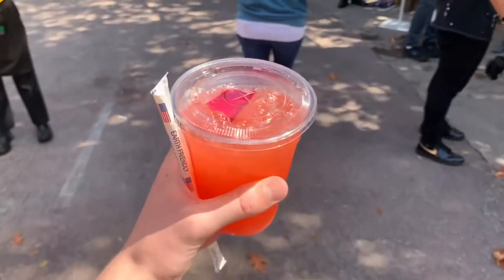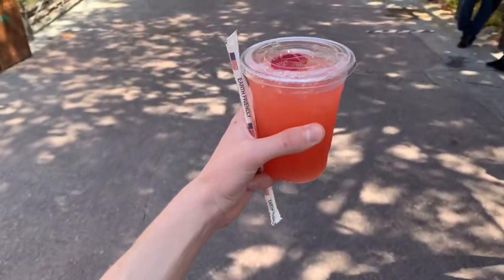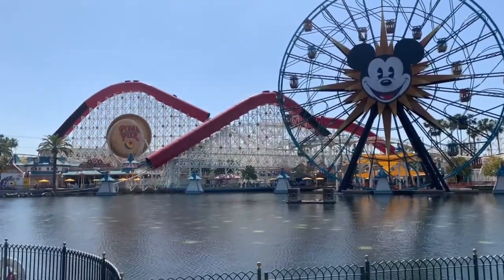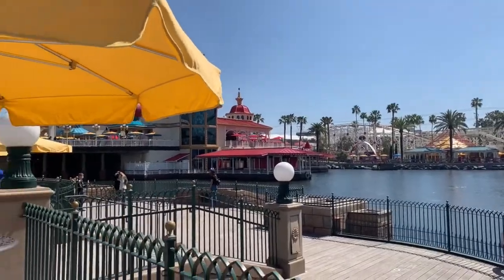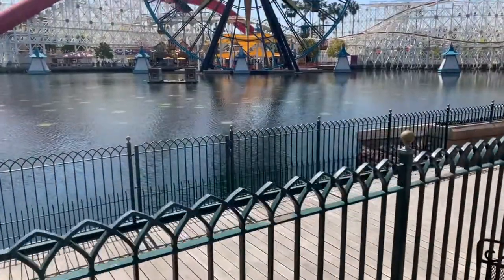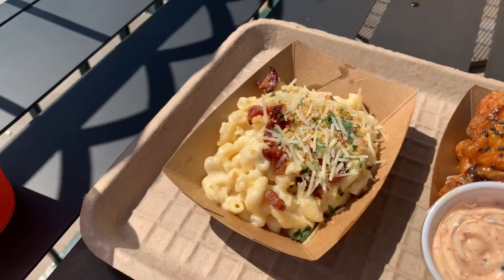The rose lemonade, I actually didn't know that it had a rose petal on the top. That's funny, actually. We have our little setup of food right here from Golden Dreams right next to the water. That is actually one of the appeals of Lamplight Lounge, is you get that bayside seating. But I love that for Touch of Disney, they're making it so that you can actually sit right alongside the water here.